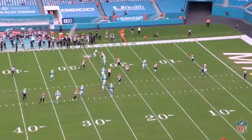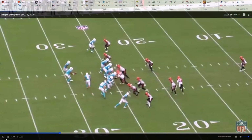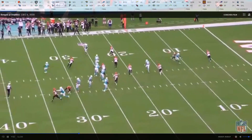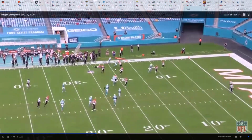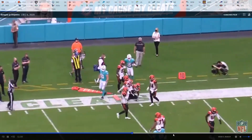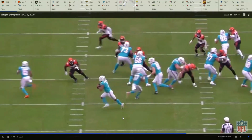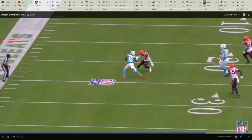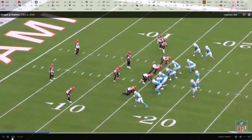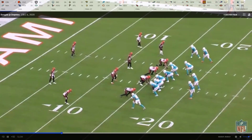I like this play design too. Just get him in motion and just give Tua an easy throw here. Just let him use his speed and athleticism and let him go make a play. I love it. Like I said, I hope that even when Preston Williams comes back, I hope he gets some playing time still.